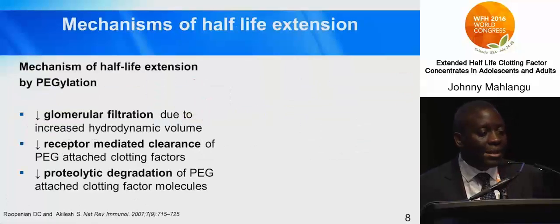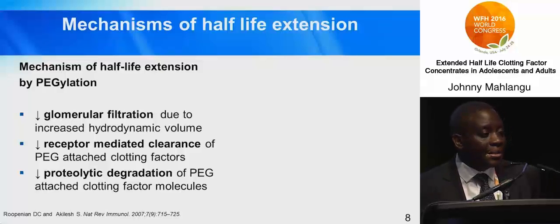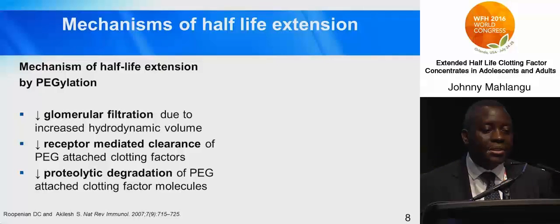Mechanism of action of PEGylation, this is a subject of extensive speculation, but I think in this audience we are in reasonable agreement that at least 3 of these would be applicable. There is decreased glomerular filtration of the protein as a result of increased hydrodynamic volume when the protein has a PEG molecule attached to it. There is receptor-mediated clearance of the protein that is reduced as a result of the attachment of the PEG moiety. And of course, there is decreased proteolytic degradation of the proteins.